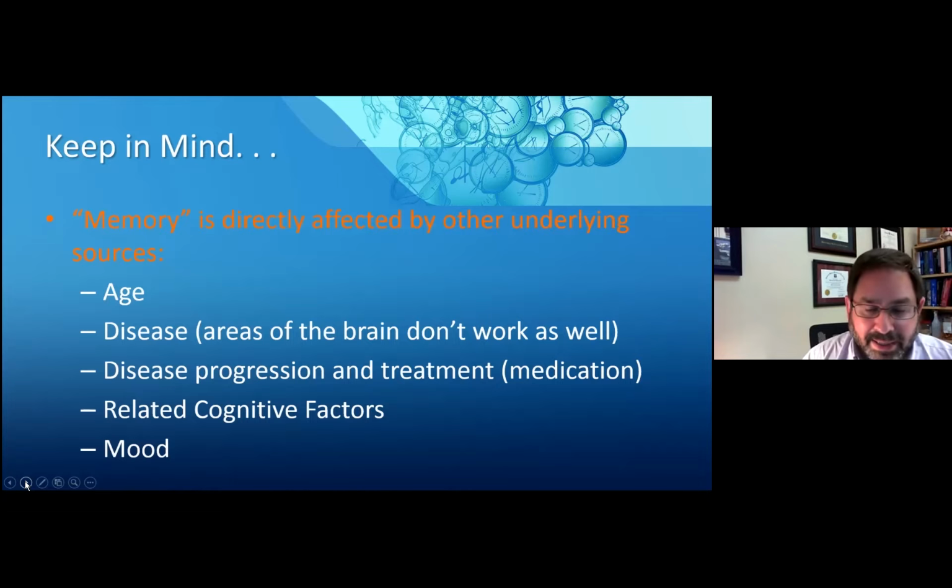So just keep those in mind, because I'm going to talk about direct biological effects that Parkinson's has down the road to affect memory, but it's not always such an easy answer.